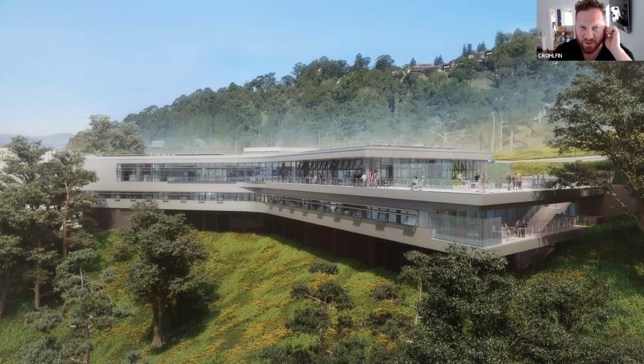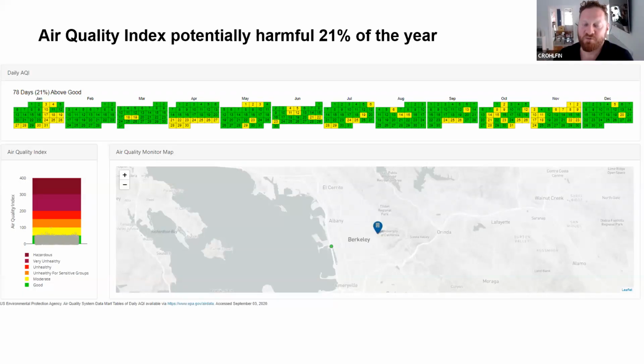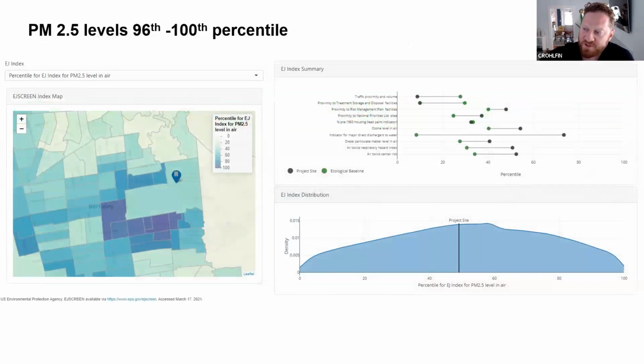And this is the Lawrence Berkeley National Lab Welcome Center, where the big focus was looking at that nearby community. They serve the broader population with science and research, but there is a focus on how this is going to impact the nearby Berkeley community. If we look at the air quality in the region, it's okay. That's harmful for about 21% of the year. But if we zoom in a little closer using that regenerative tool data, we can see that within this neighborhood, those dark purple spaces have a very high percentage of PM 2.5, about the 96th to even 100th percentile in the nation. And PM 2.5 is not just asthma causing, it's really nasty, small stuff.